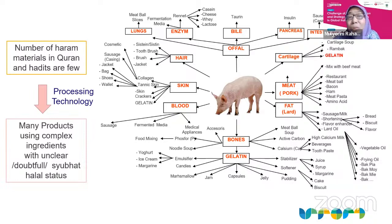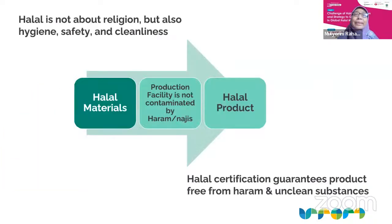From this chart, we know that, for example, pork, one of the haram materials stated in the Quran, has some derivatives that may be available in products that we consume every day. So that's why the status needs to be made clear by halal certification. And actually, halal is not only about religion, but also about hygiene, safety, and cleanliness.